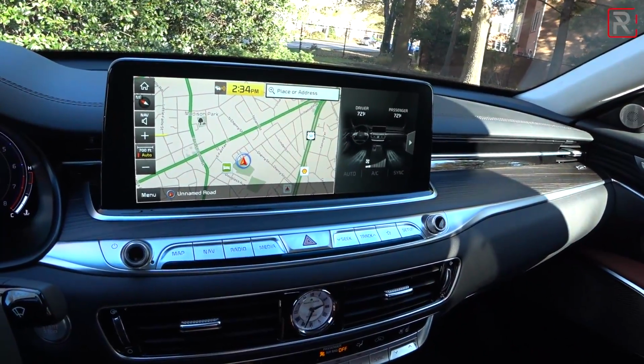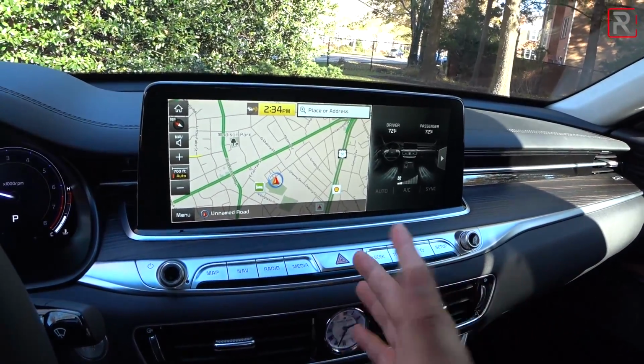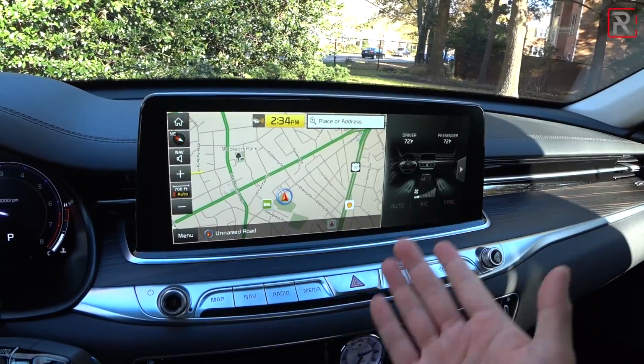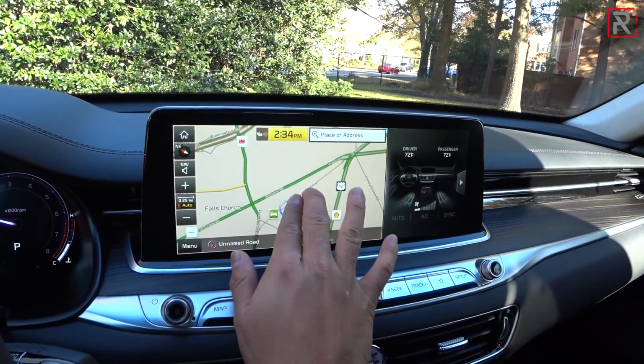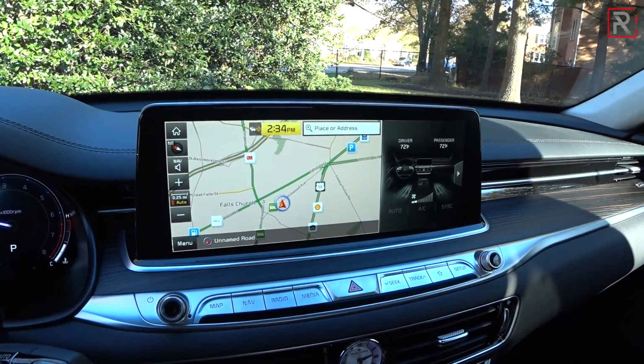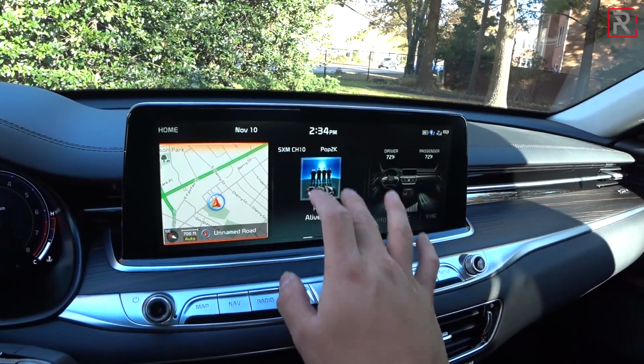I wish that Kia had gone with an all-new map display. The graphics definitely have been made a little bit crisper, but it's still the basic overview for the map, which I guess isn't too bad. They definitely beefed it up, but I just kind of wanted my own unique map display for something like the K900. Going to the home display there, you can see there's your audio.